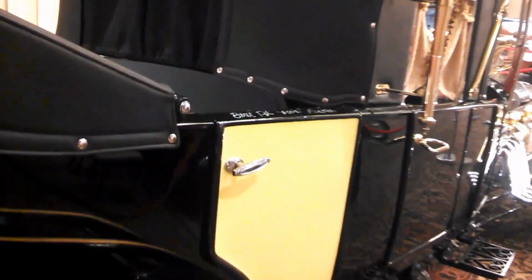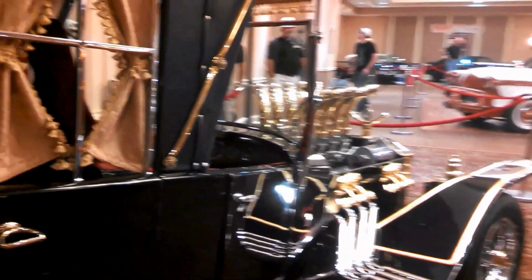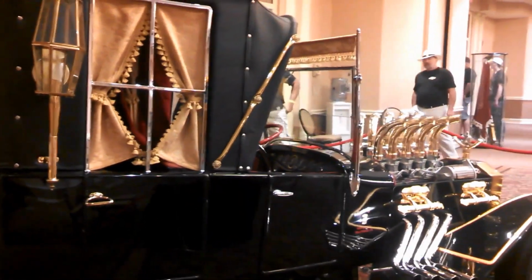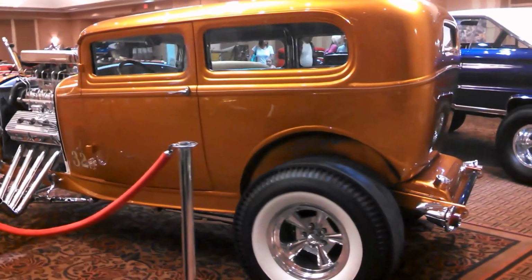What's interesting is that they've got the slicks on the inside. If you'd like to see this car in action, it actually runs, check out the videos on NortheastWheelsEvents.com, and you'll see it driving around from last year's Dead Man's Curve. Here's that '32 again. We're going to take a walk about.